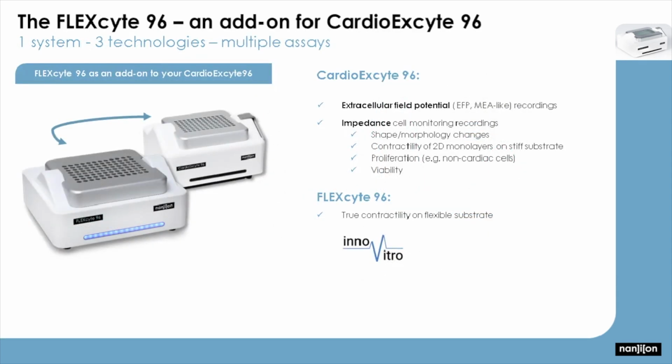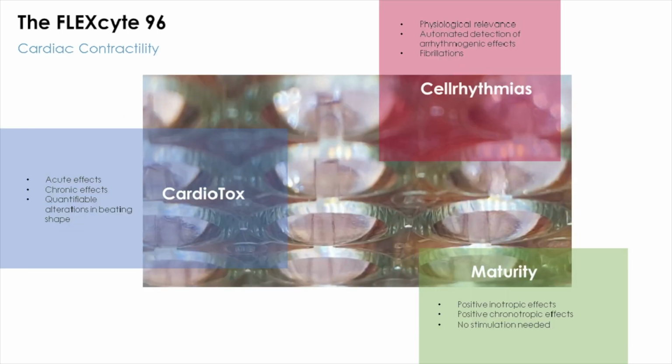So with that one, I'm coming to the last two slides now. Like I showed you, with the cardiac system you can do EFP recordings and impedance measurements. And the FlexID is basically an add-on for the cardiac system. So it's in principle a different lid, which the user can easily exchange. And with that one, I would like to transfer my presentation now to Matthias, and he will be able to show you some more on the FlexID system.